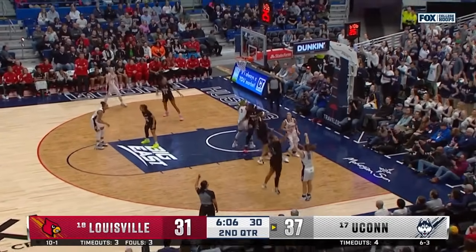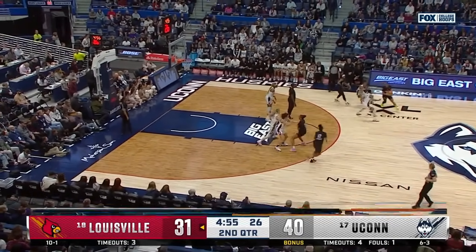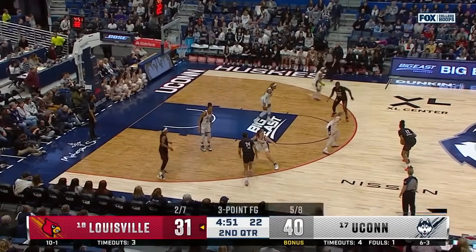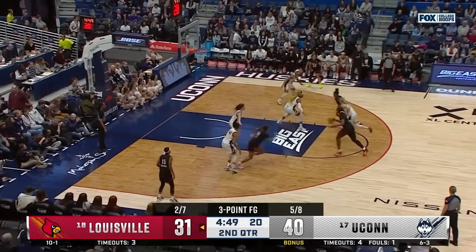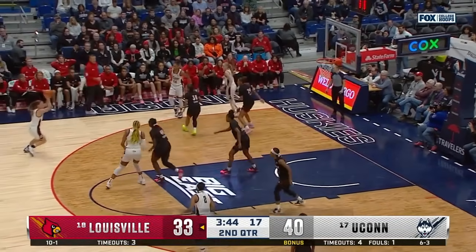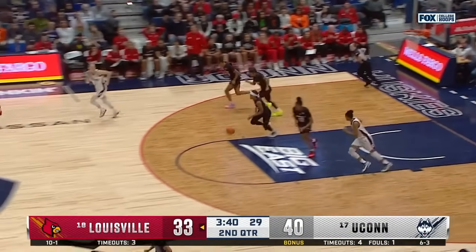Nika Muhl, change of pace, over to Shade, knocks it down, 3-pointers wild. And it has been a cold second quarter here for the Cardinals. So without the pressure here by this UConn defense. Inside 5 minutes left to play here in the second quarter. Catch and shoot for Shade, it's what she does, not that time.